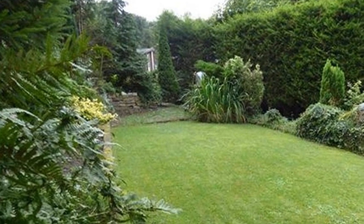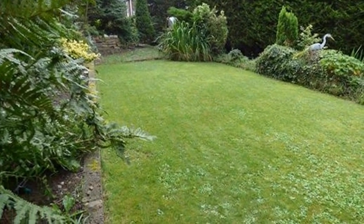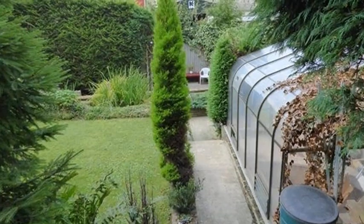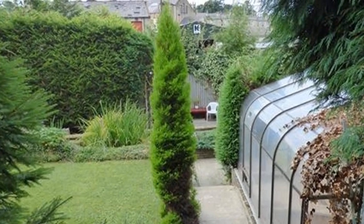Externally, the gardens are much larger than average and extend to a stream at the rear, offering a good degree of privacy. The gardens also enjoy a greenhouse, heated koi ponds, and ample off-road parking.